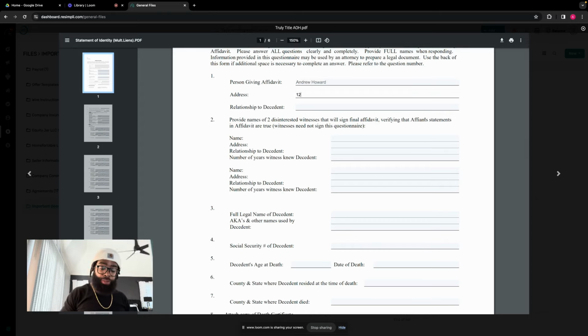Then I'm going to put my address. Remember, guys, we want to put a full address. Don't just put the street name, put the zip code and everything. This is not my real address or zip code, so don't play. Relationship to the decedent. So if you're the person giving the affidavit, what is your relationship to the person that died? Because remember, we only need to do an affidavit of heirship if someone who has interest in the property or the owner of the property themselves has passed away. An affidavit is only done for people who are deceased, all right?